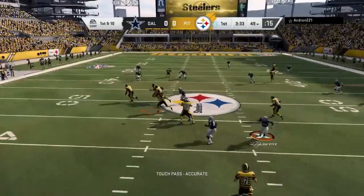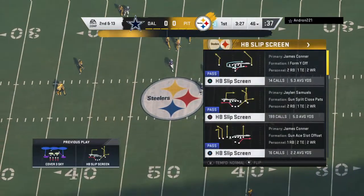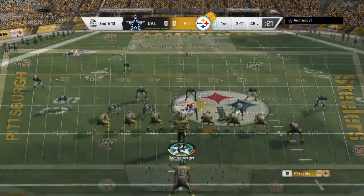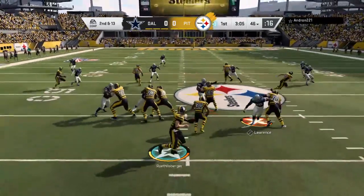On 1st and 10, it's Roethlisberger. Setting up the screen, this is Samuels. And this one goes nowhere. Losing yardage on the play back at the 46. Got to give some credit there defensively. They snuffed out that screen early on 1st down. Really read it well, didn't they? Because they didn't bring the pressure that they expected. They covered all the passing lanes.